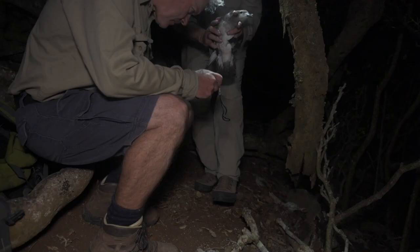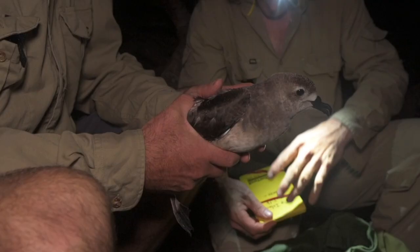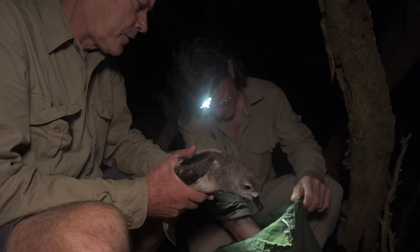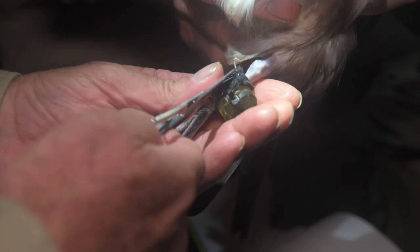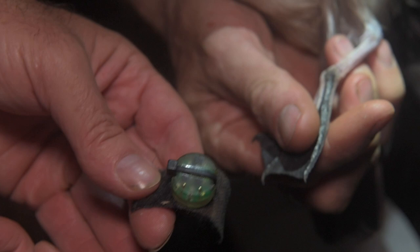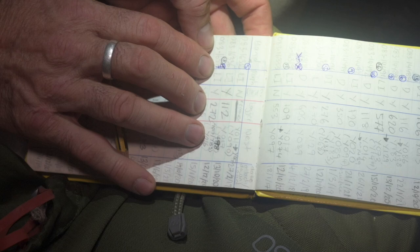We've got a logger bird here. So we're going to collect some data and take the logger off it. This is one of our first birds too, wasn't it? Yeah, one of our first birds. No more data from you. No more logger data. This is a tracking logger that's been on this bird several years. We're going to take it off and read the data. So it's from nest 16, but it's also been in 153, just up here.